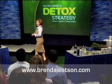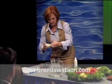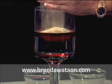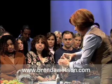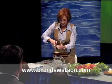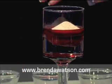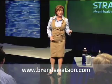Now, let's take our glass over here and let's pour some fiber into this. And you can see right now how the fiber starts soaking up everything in it, even your oily substance. See how it's absorbing it? Now, this is exactly what this does in your intestinal tract. Without enough fiber in our diets, these toxins can get recirculated through the intestinal lining just like they got there in the first place. And they go back to the liver.